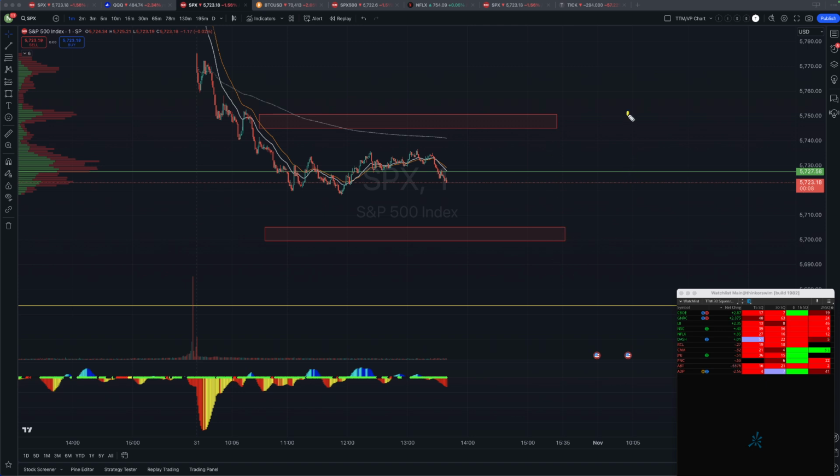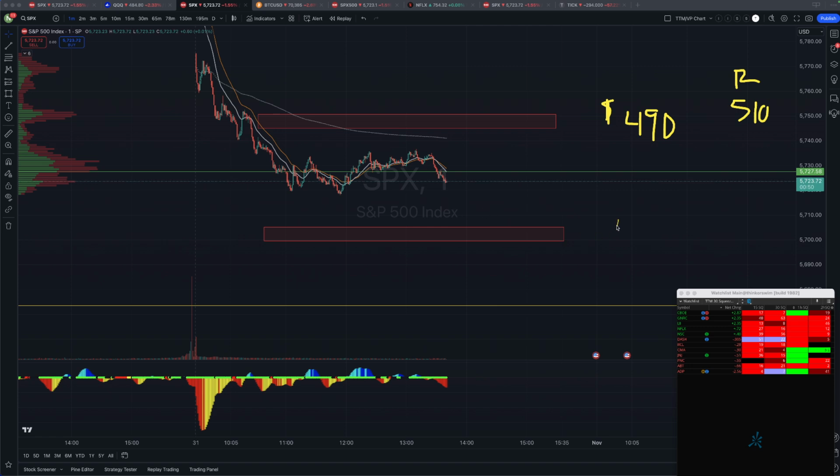And at the time I put it on, like I said, I got a credit of 490, right? And my risk is 510. And I put this on at 11 o'clock. And because we're just sort of trading here very near the midline, this is already up $100.